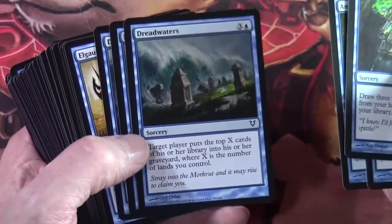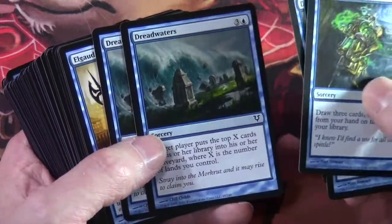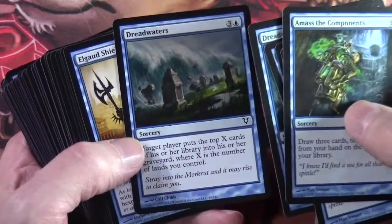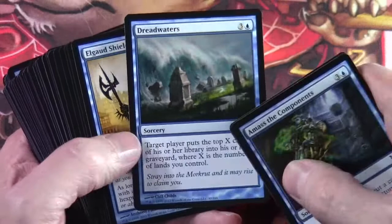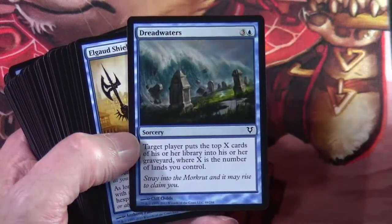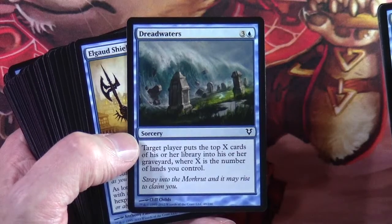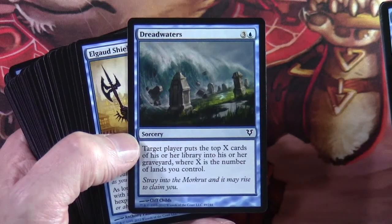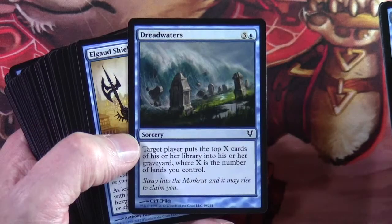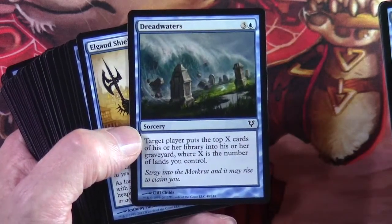It always interests me with the set is how far down the mill rabbit hole that they go in certain sets, whether it's just superficial because it's like a blue thing, and you'll see here one of the nice things with the utility on this card is that you could use it on yourself. So you know, there's a mill effect here on an opponent, and you know, if there was enough mill cards in here, no doubt you could build a mill deck strategy.